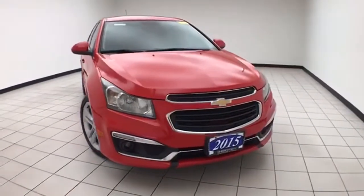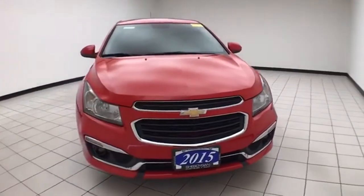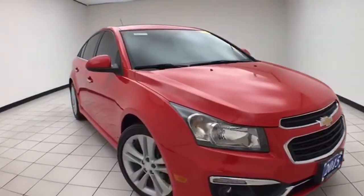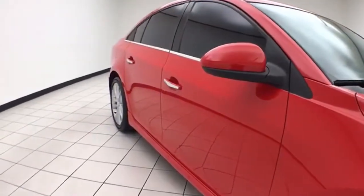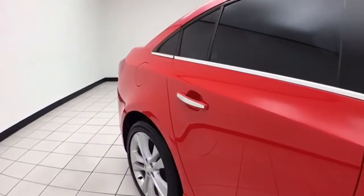Today's special is the 2015 Chevy Cruze LTZ with the RS package, stock number B8685B. 52,000 miles on this local trade. Comes to us with a clean AutoCheck history report, Siren Red in color. You do receive the balance of the factory 5-year, 100,000-mile powertrain warranty.